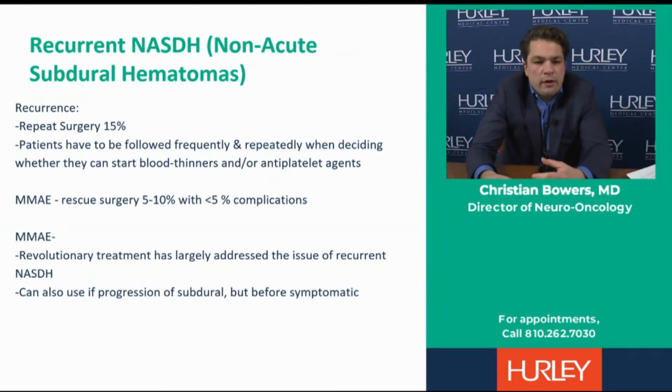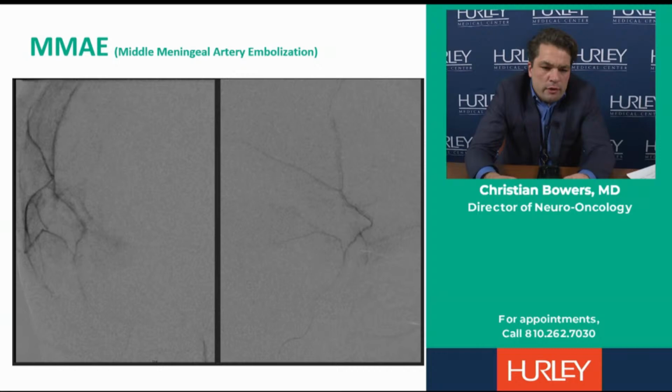Once you do surgery and you do an embolization, the chance of it having to go back to the OR for further surgery, I think, is smaller than that in my experience. This has been a big change and has really revolutionized the field. It's another tool in our armamentarium we can use to manage these. And these are really just going to become more and more common, and it behooves everyone to be aware of them and know how to treat them. This is a middle meningeal artery embolization angiogram picture showing what the runs look like. And then they put Dr.